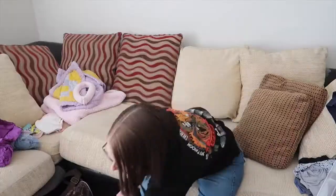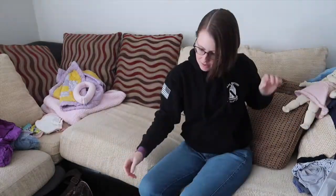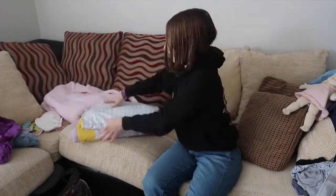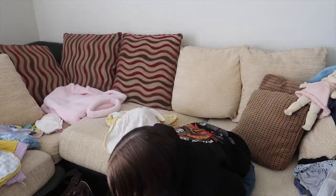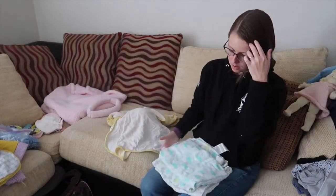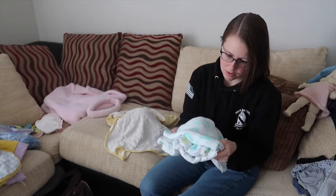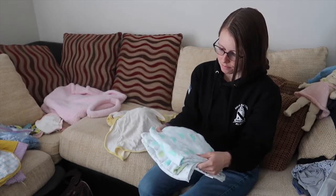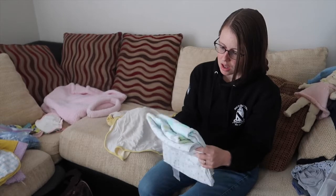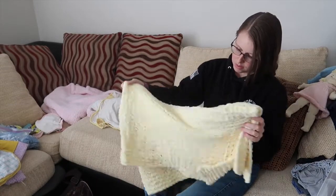Anyway, I don't know if these will even fit her, but I thought I'd just try. That doll was one my grandmother made. This is really hard thinking about getting rid of these. I just love these blankets, even though I only used them with my last kid. Yeah, I think I might hold on to these. Maybe I'm all done with kids. I just don't know. This is beautiful.